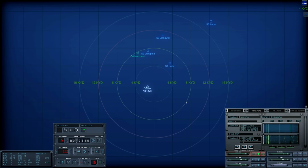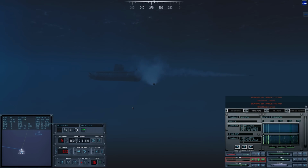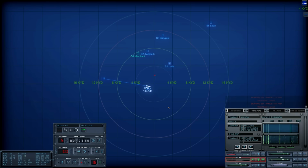Okay. Dipping sonar is out of the water as best as I can tell. Shoot tube 1, aye sir. Shoot tube 2, aye sir. Tube 1 and tube 2 are clear. We have torpedoes in the water.